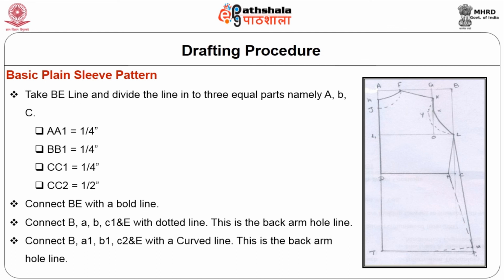Then connect BE with a bold line as shown in the figure. Connect capital B, small a, small b, C1 and E with the dotted line as shown. So this represents the back armhole line. Next one is connect capital B, small a1, b1, C2 and capital E with the curved line. This mainly represents the front armhole line.